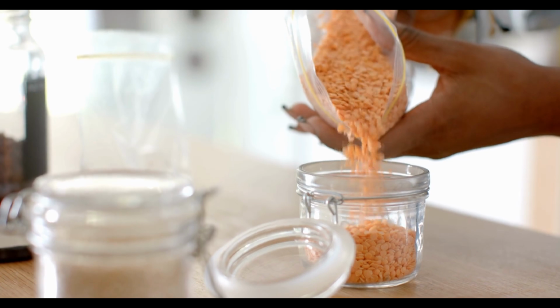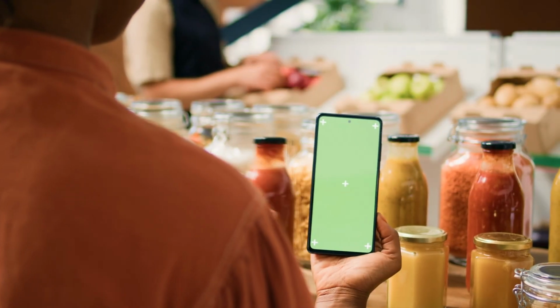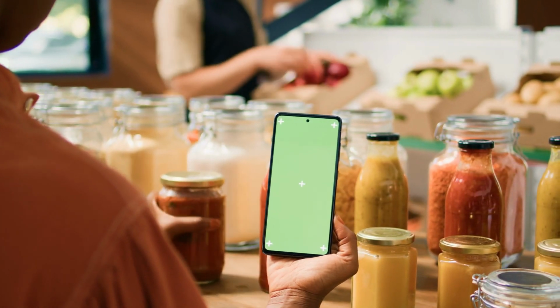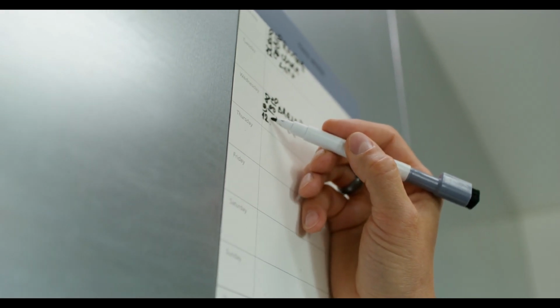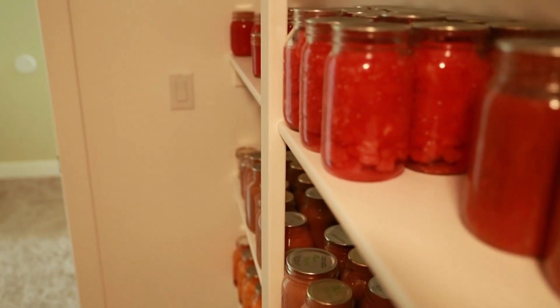All right, folks, before you rush to the store, let me drop some final game-changing tips that'll save you from costly mistakes. First, remember the golden rule of stockpiling. First in, first out. Create a simple rotation system. New items go to the back, older ones stay front. I use a whiteboard to track expiration dates, and trust me, it's a lifesaver. Quick tip. Take a photo of your pantry before shopping. Saves you from buying duplicates.